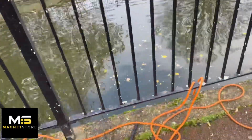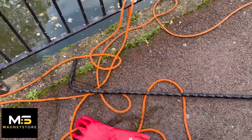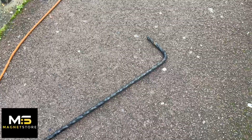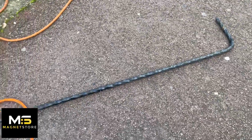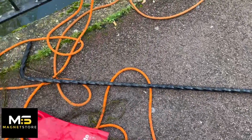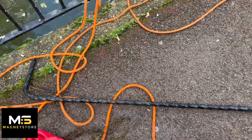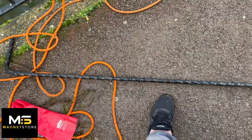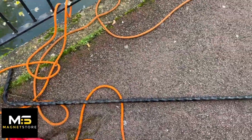Hey guys, just pulled that out. A huge piece of rebar. It's actually a nice little bit of rebar, that. That's bloody heavy as well. You see the size of it? There's my foot. So, it's coming, guys, it's coming.